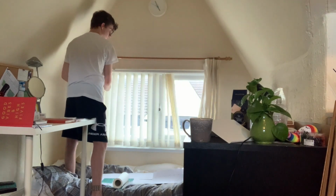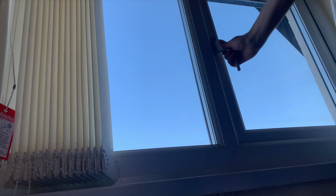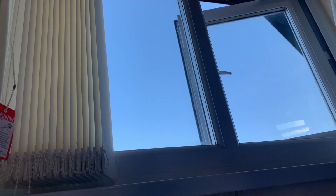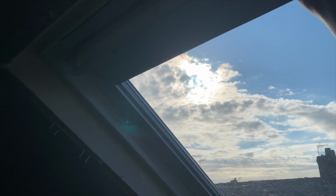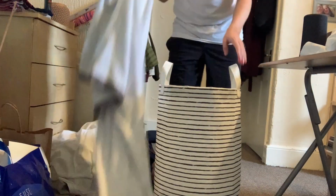So as you can see, I just started off by opening my curtains and blinds and opening both my windows to let some nice fresh air blow through the room and just stop it being a bit stale and stagnant. Then I moved on to putting away my dirty laundry into the washing basket.